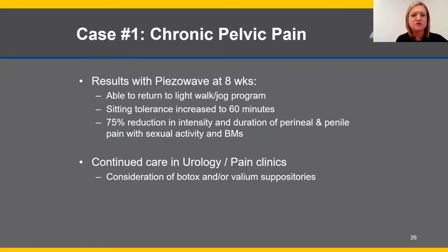I was also still encouraging him, in conjunction with what we were doing, to consider Botox interventions, and there are suppositories that can be used for more direct muscle release internally. And so that was the next piece he was going to consider.